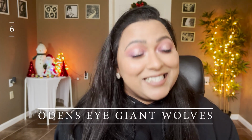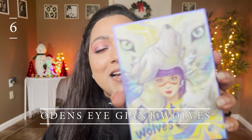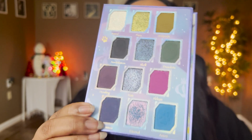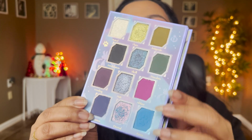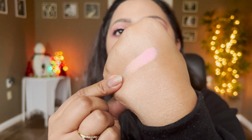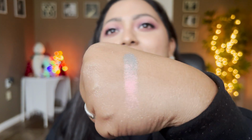On number 6, it's another Oden's Eye palette, and this is the Giant Folds palette. Now, this is ranking a little higher than the Hummingbird palette only because this color story is so unique for me. It's so unique in my collection, and oh my god, this shade, to die for. This multi-chrome shade, it's just to die for. It has blue, it has pink, it has orange.